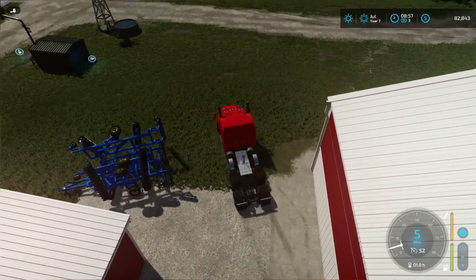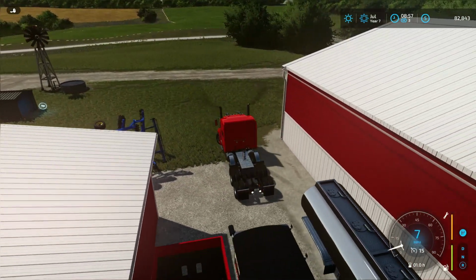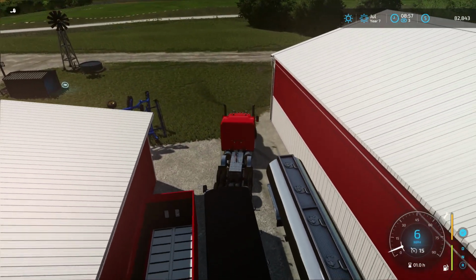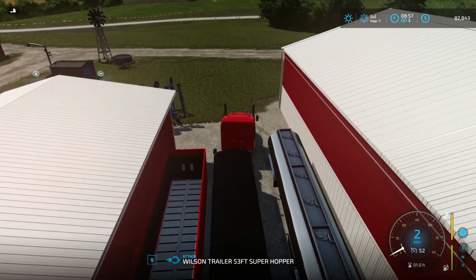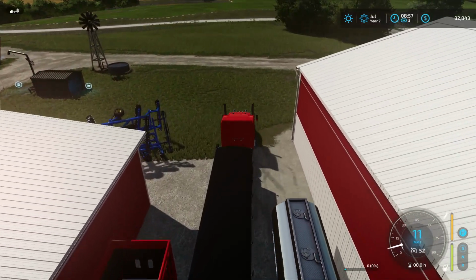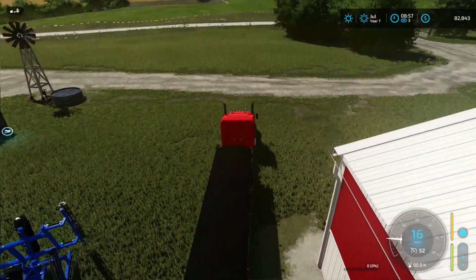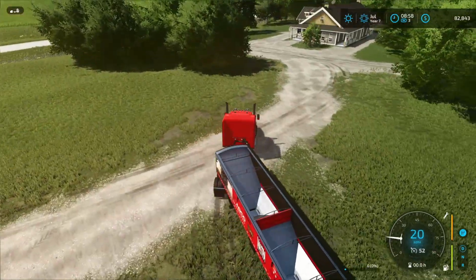Oh, we also sold some hay, so I think I actually ended up taking almost 600 yards of hay to town because I filled up both of the silos. So that was great. Gave us a lot of additional income there as well. So that's kind of how we made it up to $82,000.